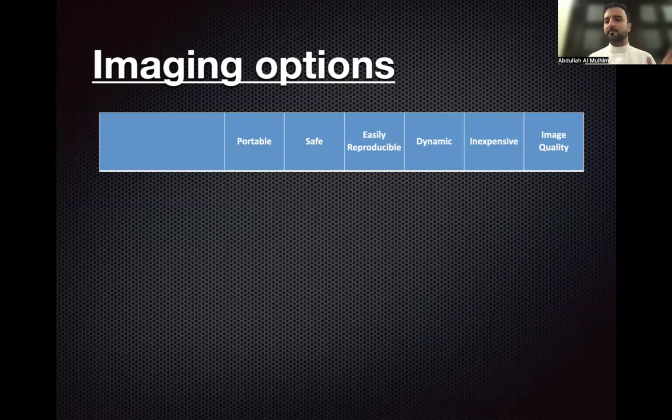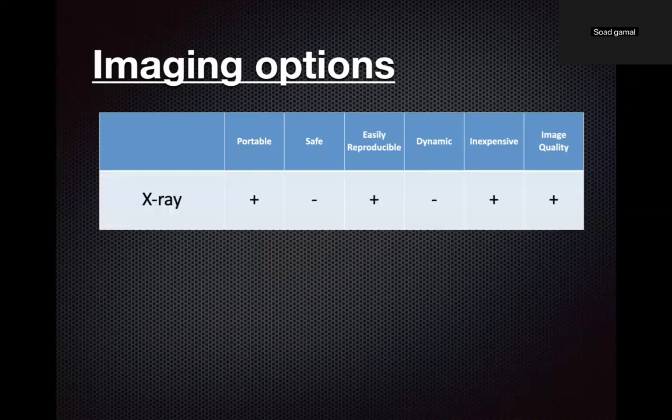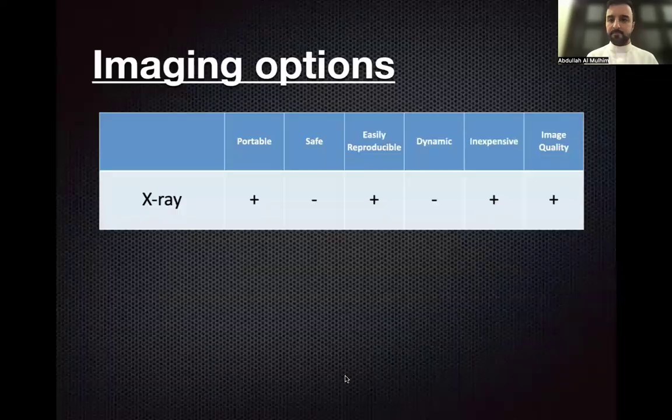Nowadays, I know in most places, thank God, in government hospitals we are taking most things maybe for free or we pay a small amount of money. But nowadays, most of the hospitals are charging some money. So we should put this in our mind. Lastly, the image quality, which is very important.